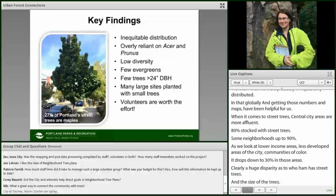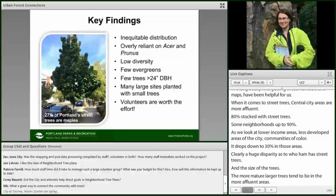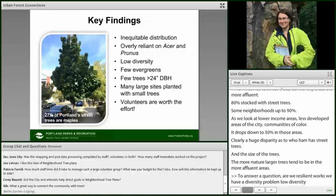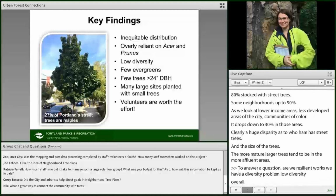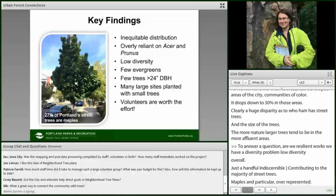Answering our question again, are we resilient? We have a bit of a diversity problem. So we have low diversity overall. Just like many cities, just a handful of species and genera are contributing to the majority of the street trees out there. So maples in particular are overrepresented. 27% of our street trees are maples. And we know that that puts us at risk for potential pests and problems down the road.